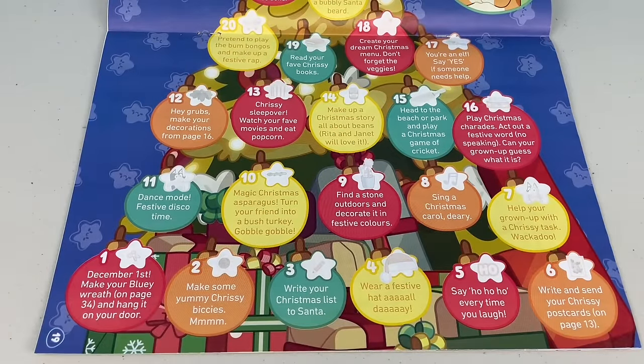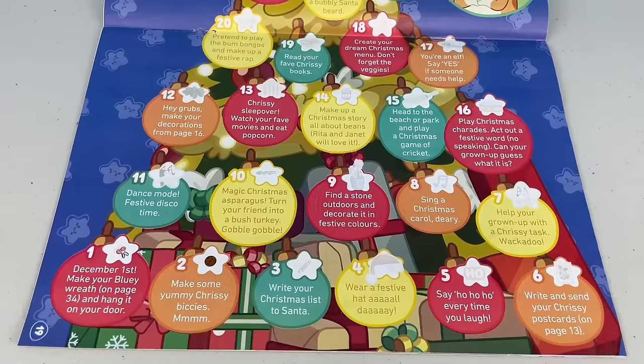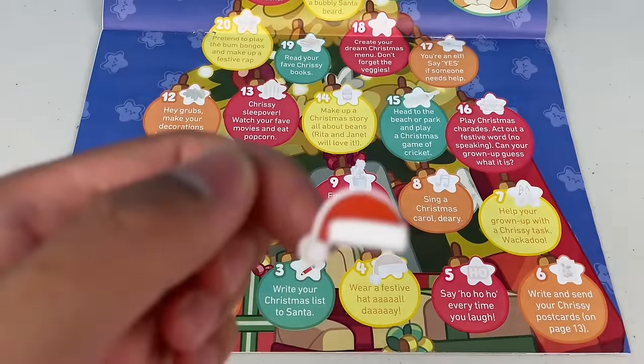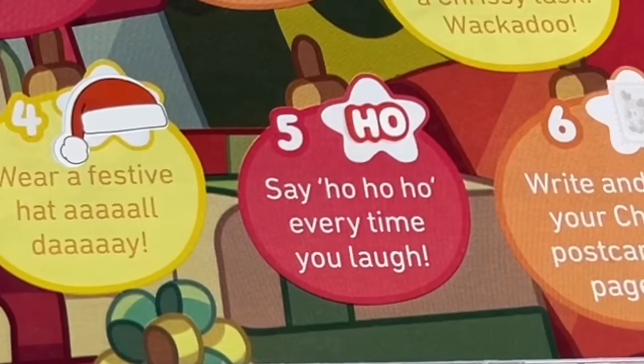Day 1, December 1st. Make your Bluey wreath on page 34 and hang it on your door. Day 2, make some yummy Chrissy Bickies. Day 3, write your Christmas list to Santa. Day 4, wear a festive hat all day. Oh yeah, I've done that. Day 5, say ho ho ho every time you laugh. Oh mate, that's a crack up.